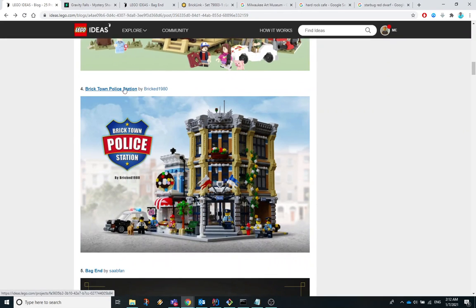Moving on, Bricktown Police Station. It's a coincidence, but it's just too similar to the LEGO modular police station that's just been released. The colors are the same. There's a donut shop, and there's even foliage out here. The good thing is it has a police car, so it's actually a better set than LEGO's set, which I criticized and which became viral for whatever reason.